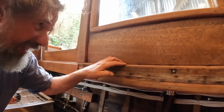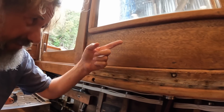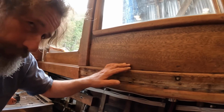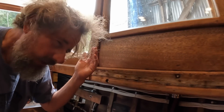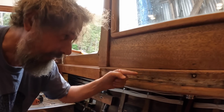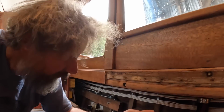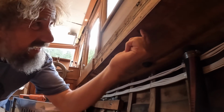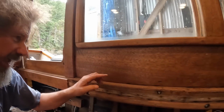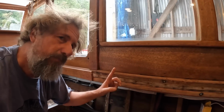And then this ledger piece went on, or basically, I don't know what you really call this, because this has a big dado in it or a big rabbet in it to take the cabin side. If you watched me rebuild the aft bulkhead on Zephyrus last year, same detail exactly. It's basically got a big rabbet in it for the cabin side to go in. And this is carriage bolted through. You can see the heads or the nuts here. The carriage bolts are actually sitting in the bottom of the rabbet. There's some things about this detail that I'm not thrilled with, but on the whole, it's pretty good.